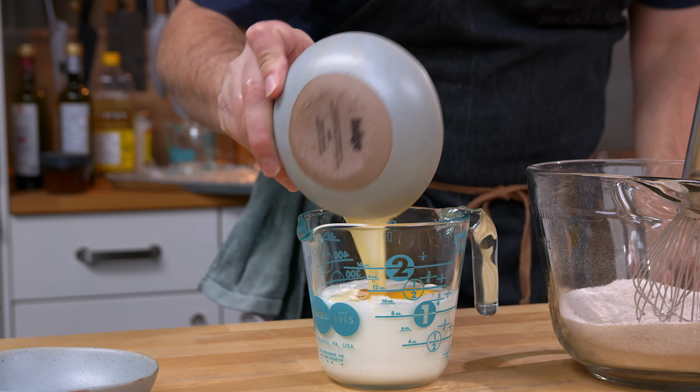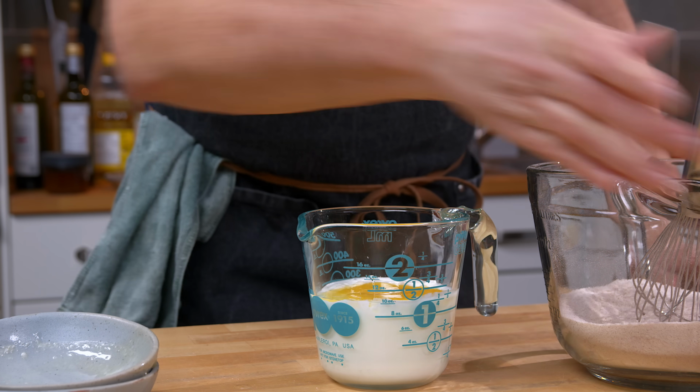Let's throw the butter in there too. Seems like a good idea. Okay.